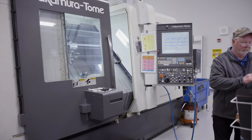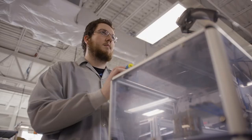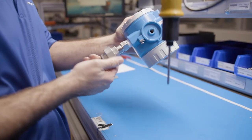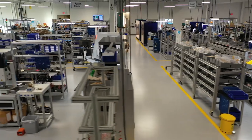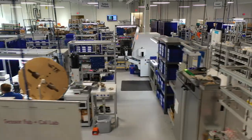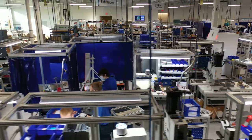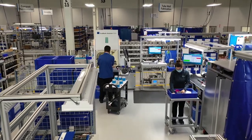From the inception of our products, using cutting-edge manufacturing, to the phases of product testing, Endress+Hauser remains committed to providing our clients with uncompromised, quality products. Our state-of-the-art facilities, coupled with leading-edge technology, have put us at the forefront as leaders in measurement instrumentation worldwide, setting the standard in quality and technology.